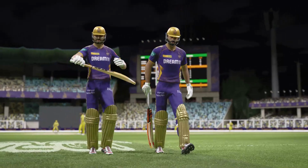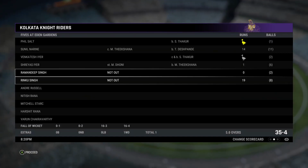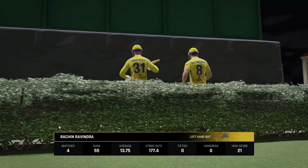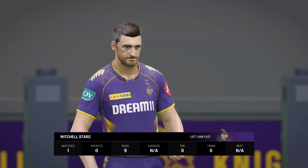And that's the end of the innings. Kolkata have set a target of 36 runs. I think the openers are going to be pretty confident coming out to bat. It's a small total to chase down, and this should be comfortable. The bowlers are going to need a bit of luck.